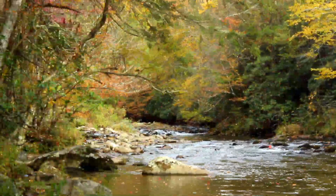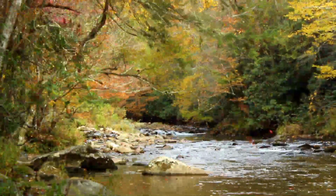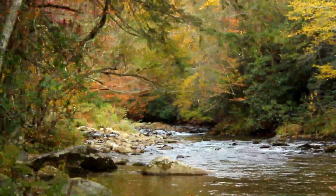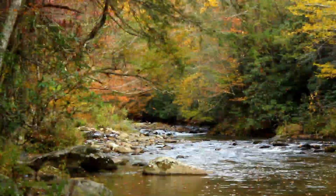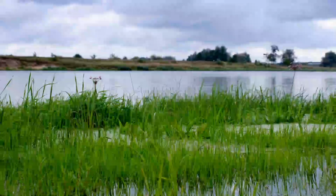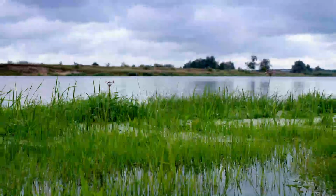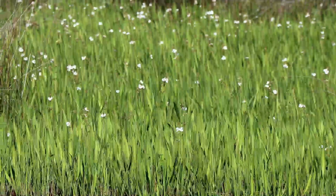Now, let's take a look at freshwater habitats. Rivers are bodies of fresh water that flow. Rivers are home to a large variety of plants and animals. Let's take a look at some. Plants that live in rivers like green river grass and spike rush are an important part of river habitats. They provide food and shelter to the animals that live there.